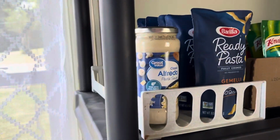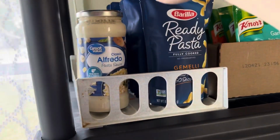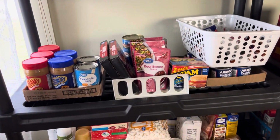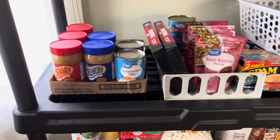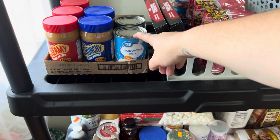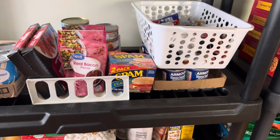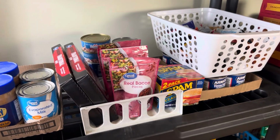We've got some Velveeta, Alfredo. I need to do another restock on both of those. I only got one apiece. We got peanut butter, evaporated milk. I use this in recipes, so I'm keeping it up here. These are the shelf-stable proteins that I'm keeping up here because we do use these month to month.